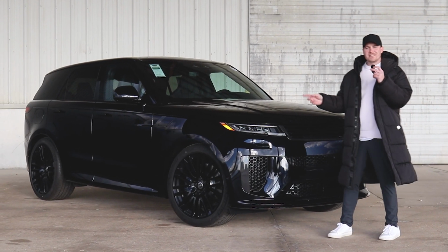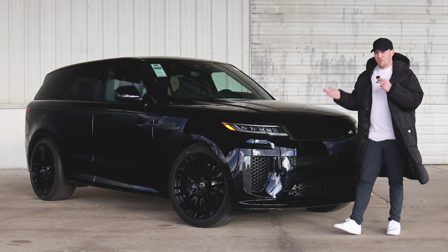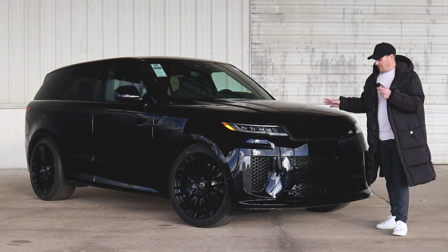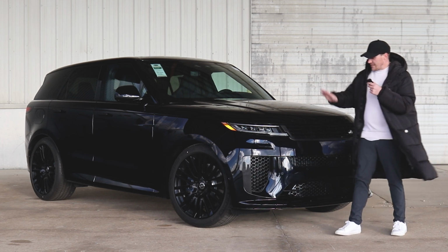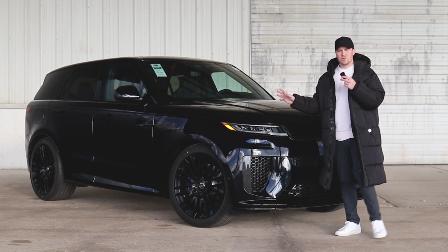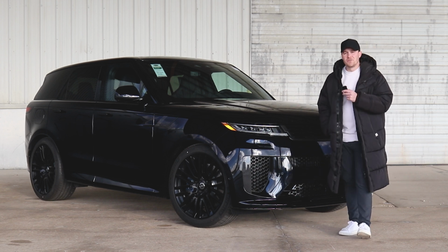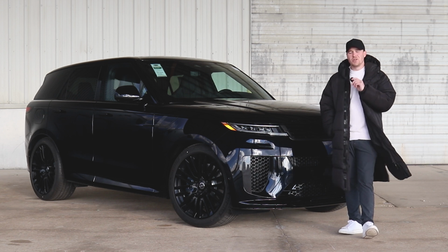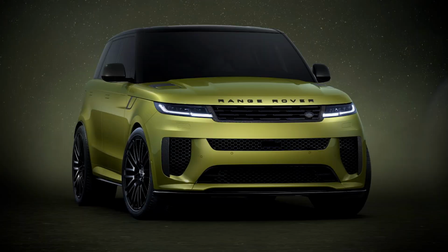This particular one is in Ligurian black. I hope I'm saying that right. Never heard anyone pronounce it before, so I'm gonna come up with my own. Ligurian black it is. It's a very, very, very dark blue, actually. It's very hard to tell on camera, but it is like the naviest dark midnight blue you've ever seen with a lot of metallic flake in there too. You can get Range Rovers, and especially the SV models, in just a ton of colors. You can go absolutely bananas when speccing one of these things out, and you can even make it the color of a banana if you really wanted to.